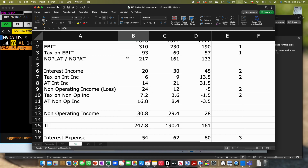Then we take our non-operating items on the income statement. One is interest income, and the other was labeled as non-operating gains or losses. Again, tax affect those. That gives us our after-tax non-operating income. Now, you could have done this one of 2 ways. You could have netted the interest income and operating income or loss and then tax affected it. In this case, I broke out the 2 individually and then added them up. But either way, you had to have both, and you had to basically tax affect those. So we ended up with 30.8 million in column B of non-operating income, which was the 16.8 plus the 14.